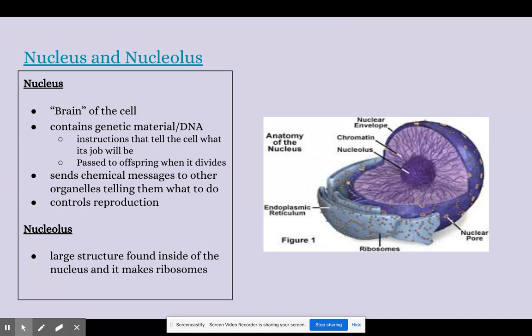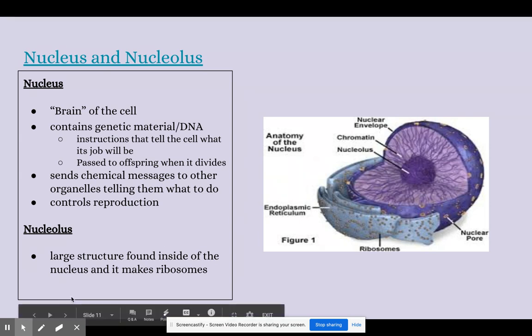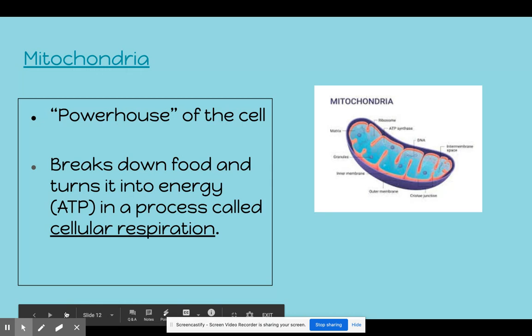The nucleolus is found within the nucleus. As you can see in the diagram on the right, it's the purple circle inside the nucleus. And the nucleolus has a really important job. It is in charge of making ribosomes. We'll get to ribosomes in a moment, but they are pretty much quintessential for the survival of all living things.